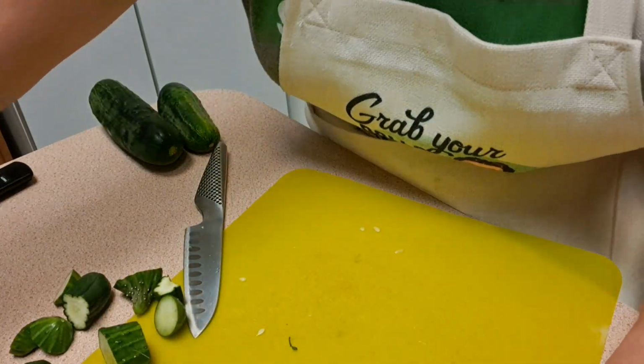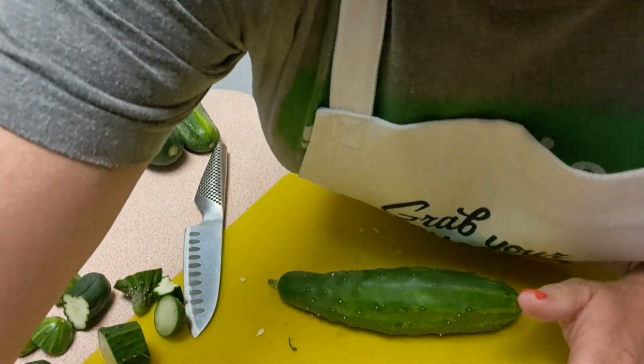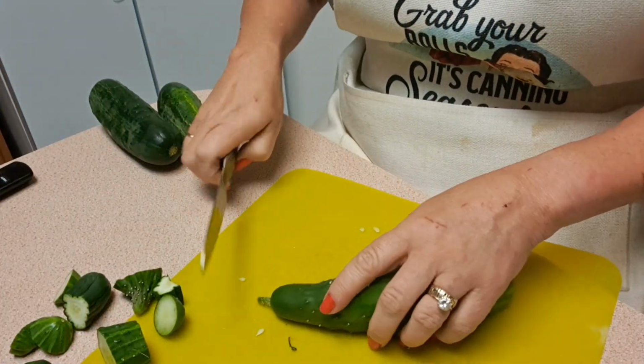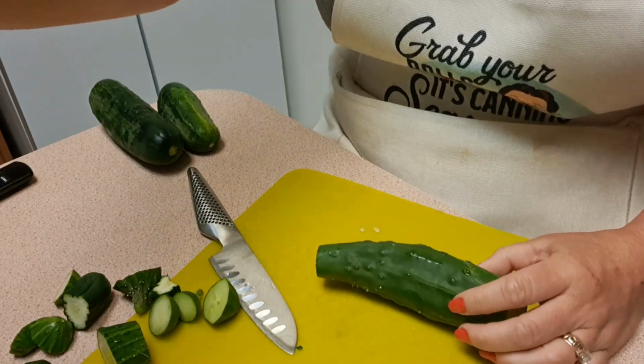In bulk somewhere. Geez, you guys, I think we're getting more than I thought we were going to get. I'm excited. These are just so stinking good. All right, let me finish these up.